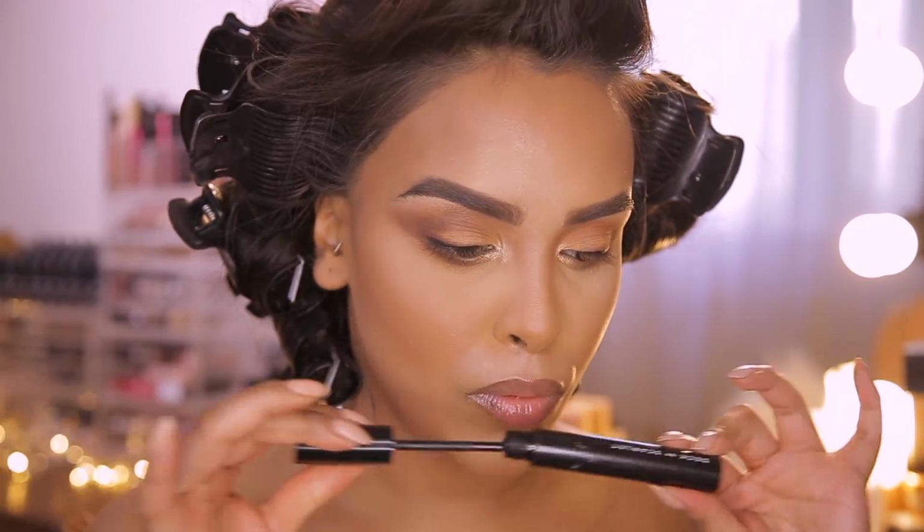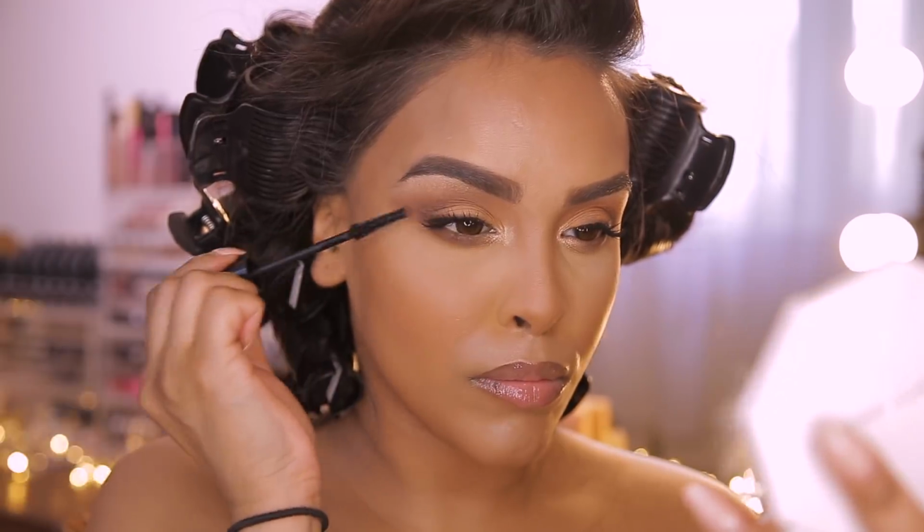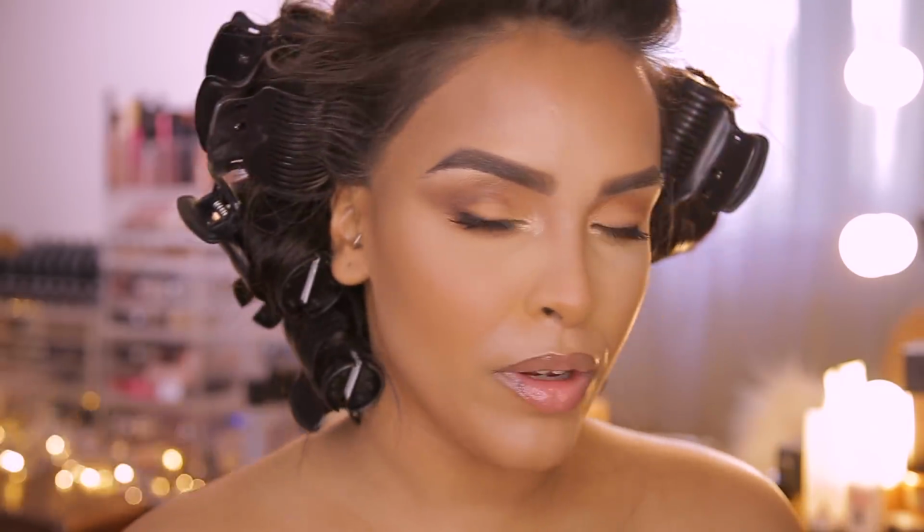again. I'm going to add a little bit of mascara now. This is a Deck of Scarlet Black mascara. I'm just going to add this to my lashes. Now for lashes, I want something quite wispy, something a little bit softer, nothing too harsh.